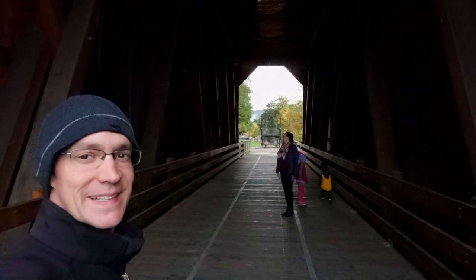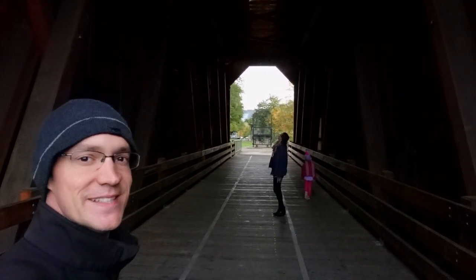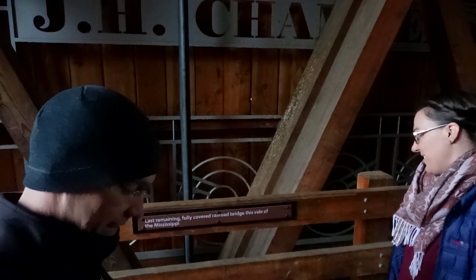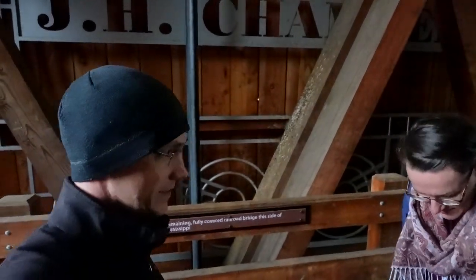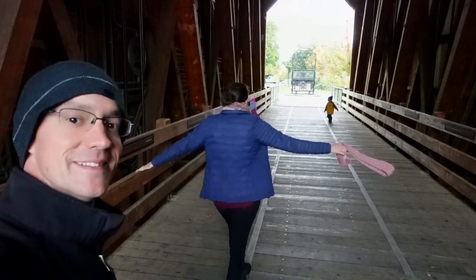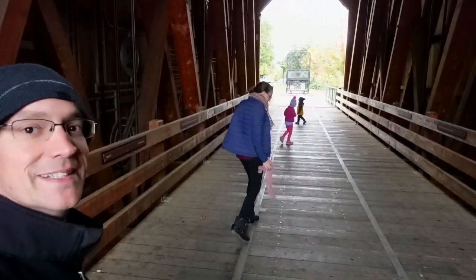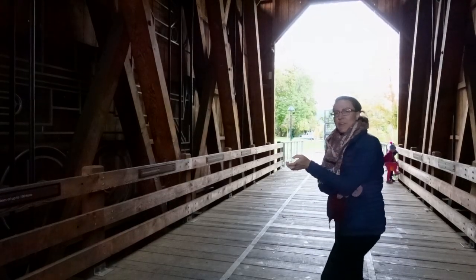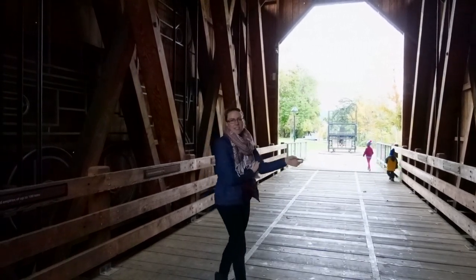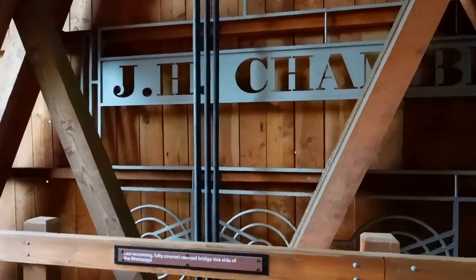This is super neat. It's probably one of the tallest ones we've seen so far. It says last remaining fully covered railroad bridge this side of the Mississippi. I guess that would explain why it has the stripes down the middle of it. Sometimes the obvious things are hard to notice. The last train came through here in 1951, and it was built in 1925.